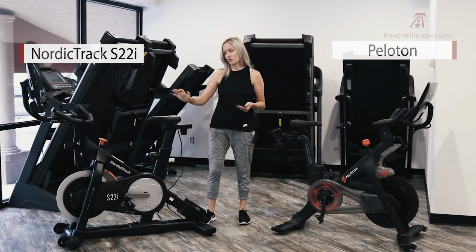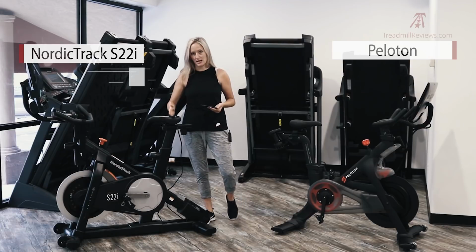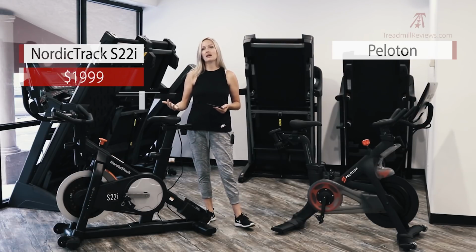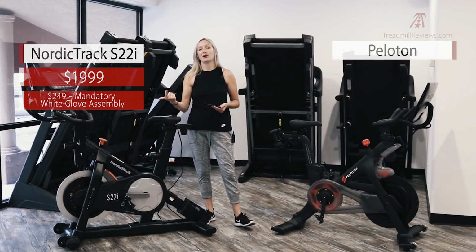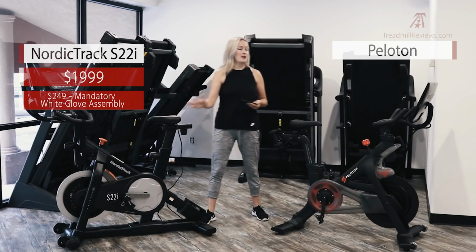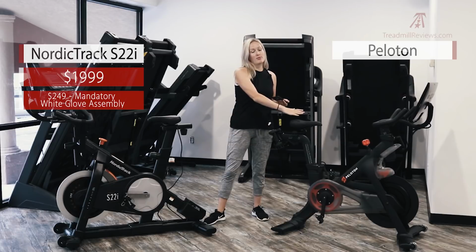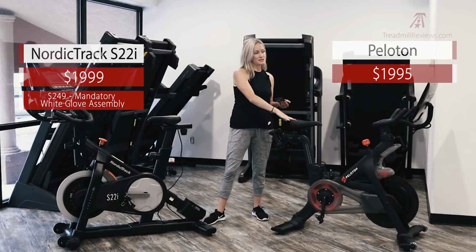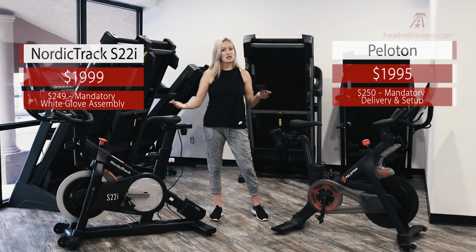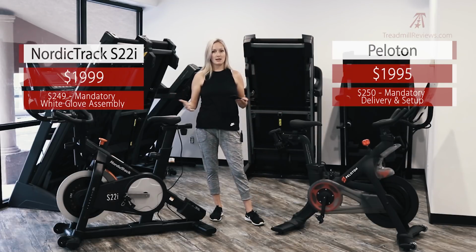So starting out, the NordicTrack S22i is $1,999. There's also a white glove assembly, so it's the delivery and the assembly price. It is mandatory, they won't waive this for you. It's $249, okay? Now looking at the Peloton, the bike costs $1,995, so there's a $5 difference. And then their white glove assembly, which is also required, is $250. So you can see that up front they're both really similar in cost.